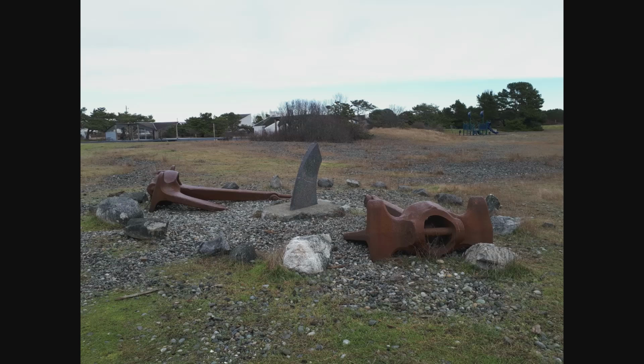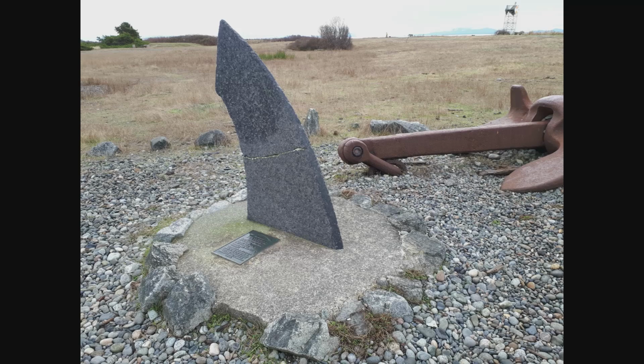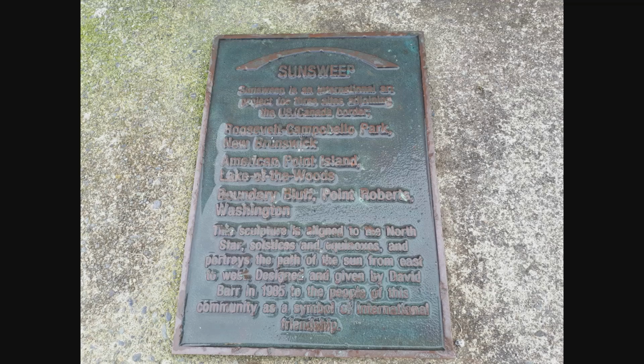Placed in November 1985, Sun Sweep is an international art project to celebrate the exclaves along the US-Canada border. Carved from a single piece of granite, the rest of Sun Sweep is in the Northwest Angle, Minnesota, in the Lake of the Woods, requiring land travel through Manitoba, and on Campobello Island, New Brunswick, requiring land travel through the state of Maine.